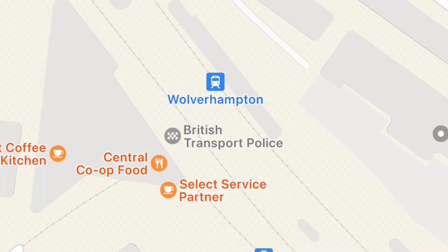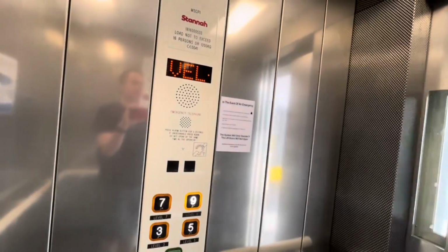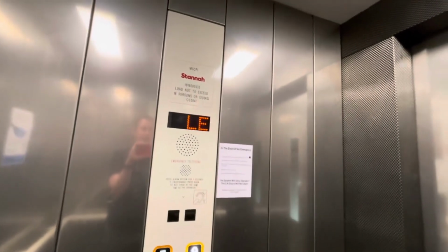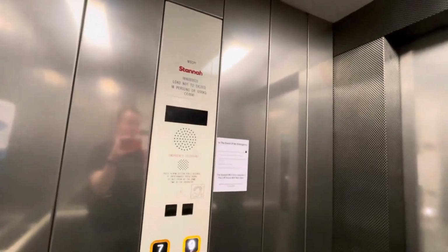And now to Wolverhampton train station, where there are Cotswold lifts. However, one lift had been modernised, and we are also doing the station car park lift. Let's go to level 9. Doors closing. Okay then, this is the lift at Wolverhampton Railway Station car park, and this is a Stannah. The lift capacity is 16 persons and 1,200 kilograms.